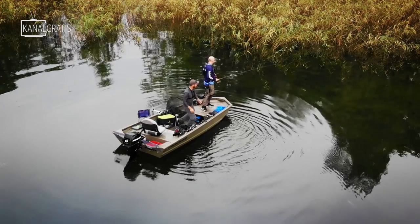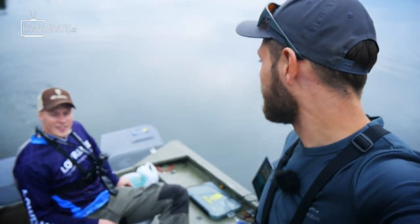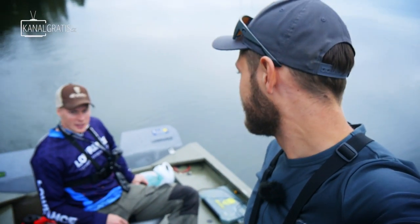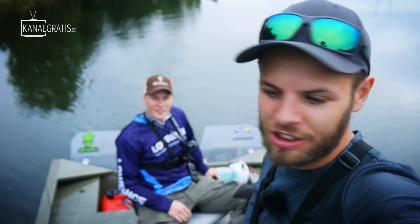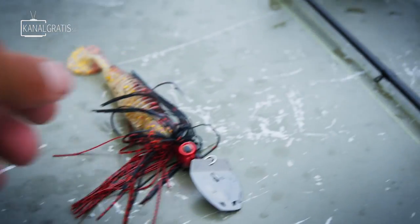Nice. All right, so we're done on the first spot. The activity is really good, the fish are biting, so we don't want to lose this prime time on our good spots, because this was just bonus. Yeah, we saw the perch hunting in the surface, so we thought it was a good idea to give it a try. Let's do it.